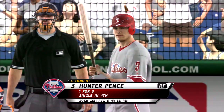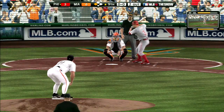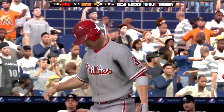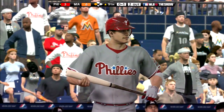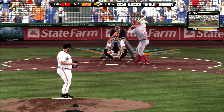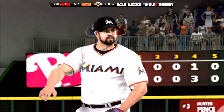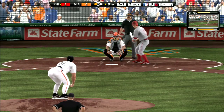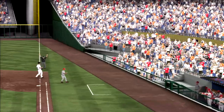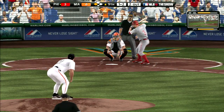Hunter Pence will get a chance to tie this thing up here as that equalizer is just 90 feet away. Drops in a strike to start the at-bat. He's ready. Now the pitch. Off the plate. 1 ball, 1 strike. Now a soft liner to the right side, but foul. A crowd in excess of 37,000 come to their feet.